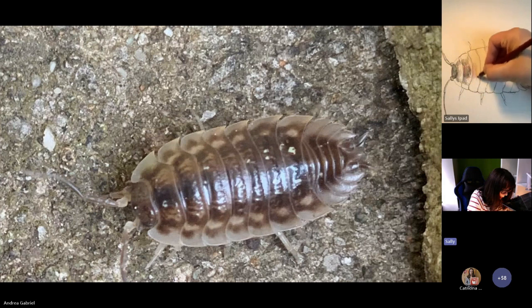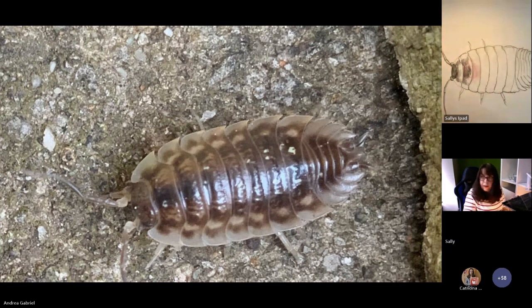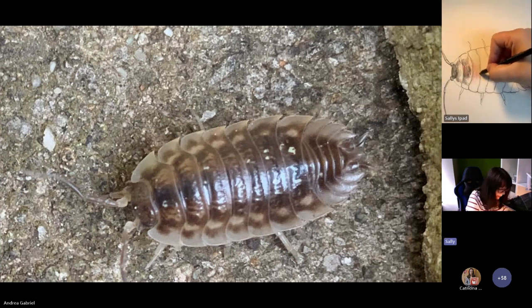I'll keep going as fast as I can because it might be that you don't finish your picture just now and you can finish it later. There you go. And now you know how to start to draw some insects. And you can do lots of things with this drawing.